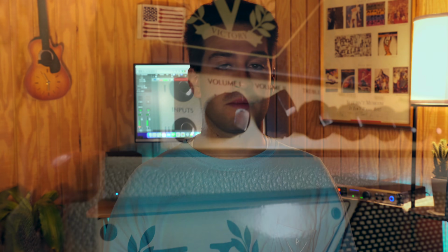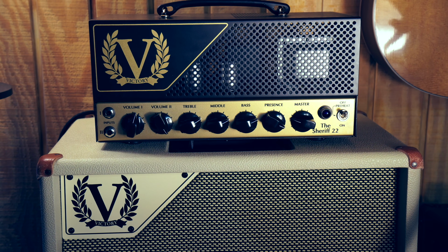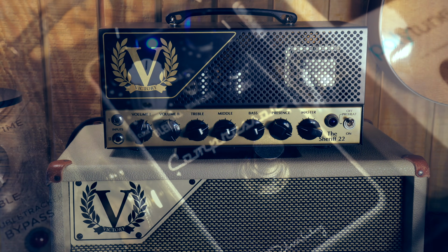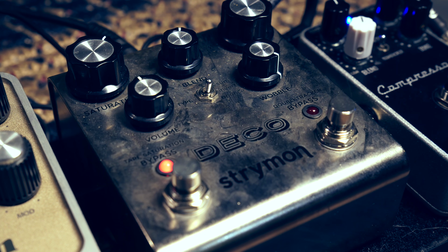I'm also very curious what you guys think and what sound or pickups you would prefer out of the two. Now, for the examples I will be playing, I'm going to be using the Sheriff 22 with the updated tube that makes this amp much cleaner and gives it a lot of headroom, which is perfect for this comparison. And the pedals I'll be using will be the Keeley compressor and the Strymon Deco for some overdriven tape saturation.